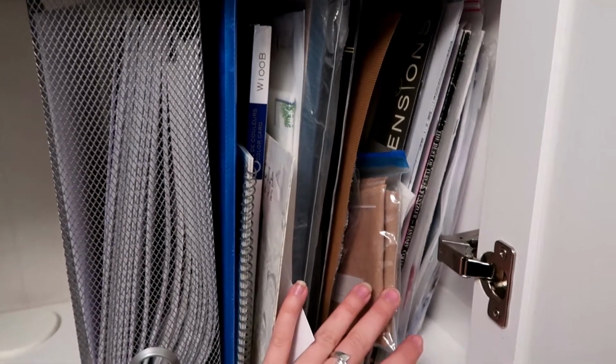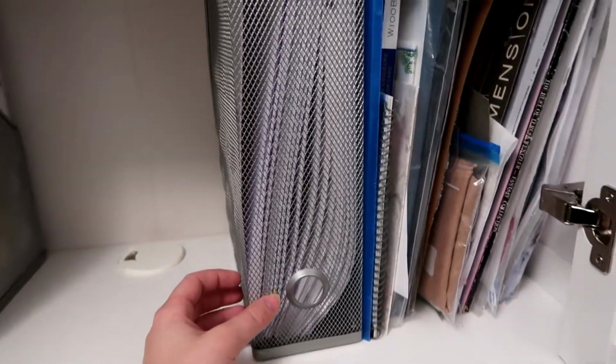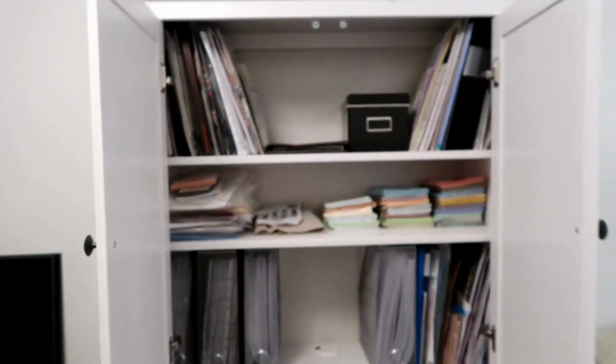Here is all my started WIPs, so Stitch Mania, Rose of Yours there, and other stuff. And they are held by, what is it called? I don't know what it's called, but it is only patterns without a fabric. This is patterns with fabric. Here we have more magazines that I have not ripped out yet, so I have some ripping to do later. So that was the top part.